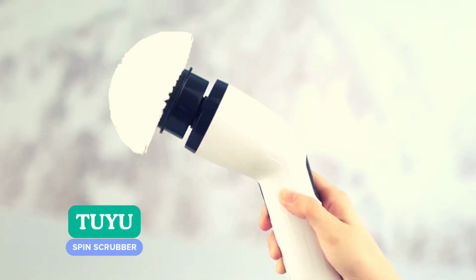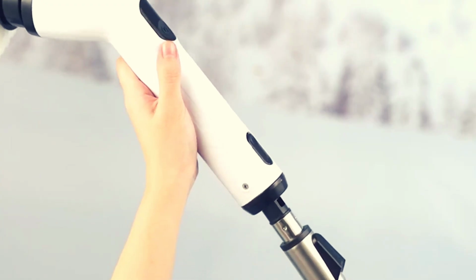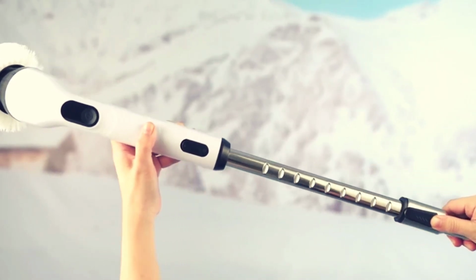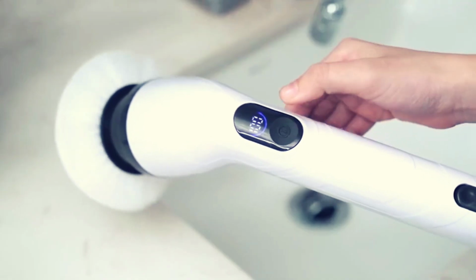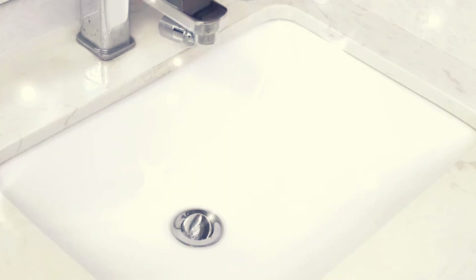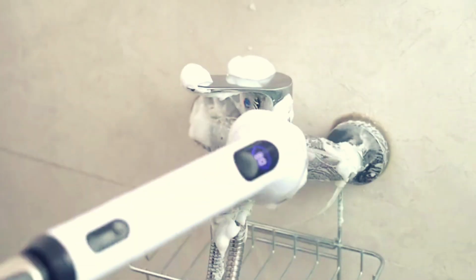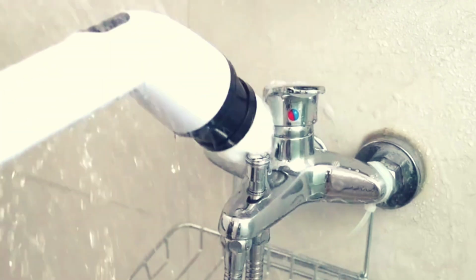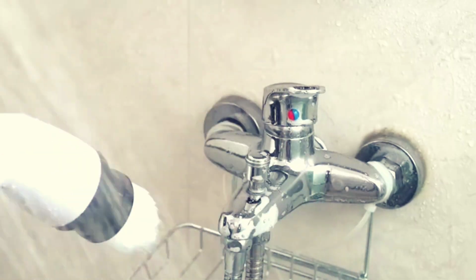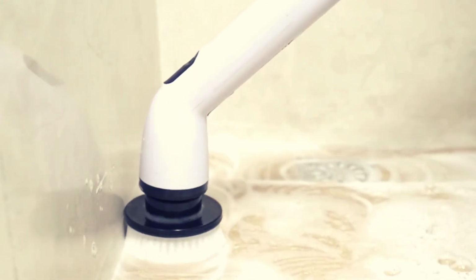Next up, we have the Tuyu Electric Spin Scrubber, a game changer in household cleaning. This IPX7 waterproof scrubber features a stainless steel handle and dimensions of 17.52 inches long by 5.91 inches wide by 5.5 inches high. With a power LCD display, adjustable extension handle, and cordless design, it simplifies cleaning tasks in bathrooms, kitchens, floors, and walls. The scrubber's powerful motor and multiple brush heads ensure efficient and effortless cleaning, reducing work time significantly.